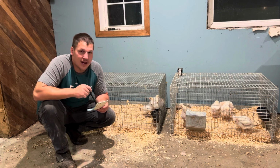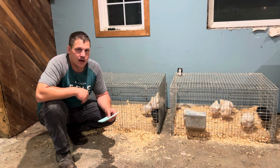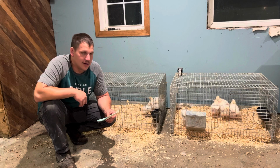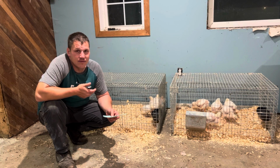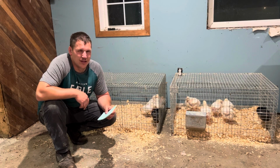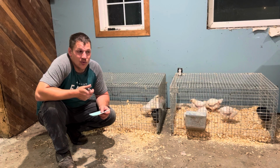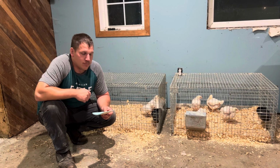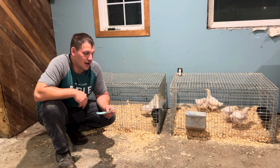But I'm not sure what my plan is as far as getting them outside. I do have them off heat. It's been plenty hot in here. They're old enough that they should do just fine without heat. Our days right now are 90, 95 degrees, but at night we're getting down to 60 degrees now, so I'm a little leery to put them outside right at this moment. And to be honest with you, I don't really know how I'm going to make that happen yet. I don't have an open chicken tractor at all. I'm pretty much maxed out on that, so I'm going to have to make something or come up with something, hopefully in the next week or two.